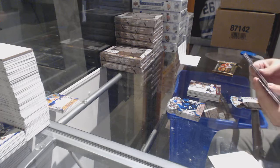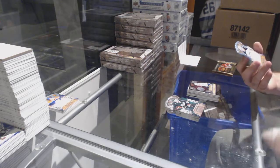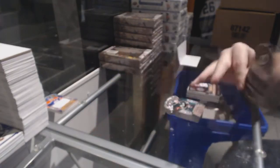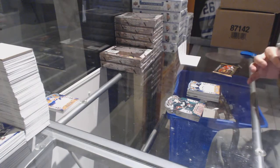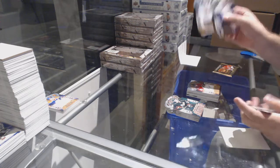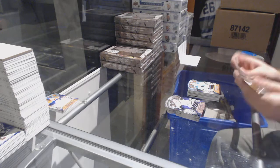Nice. We've got a Lords of the NHL, Sedin for the Canucks, and a rookie auto, Mark Scheifele. That's a decent rookie auto now for the Jets. Rookie auto, Roman Horak for the Calgary Flames. Tommy Sateri for the San Jose Sharks rookie.